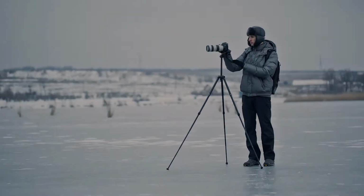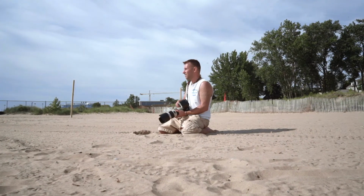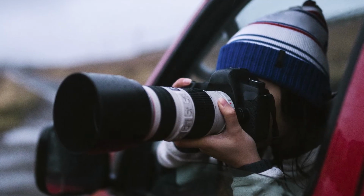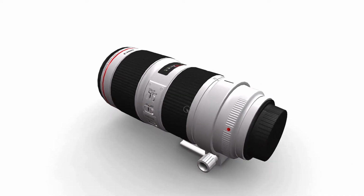The 70 to 200 is the workhorse of the telephoto end. It's tried and true with photographers. Its range of 200 millimeters is usually long enough for most situations, and the 70 millimeter end allows a decent amount of range to play with if you're too close. This is a lens you definitely want in your kit, but ideally as a companion to the other 2.